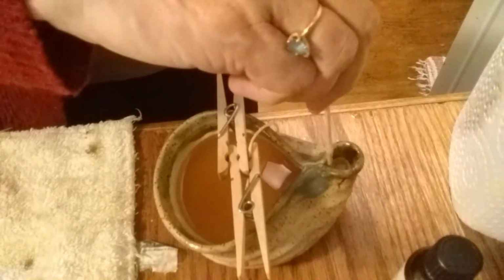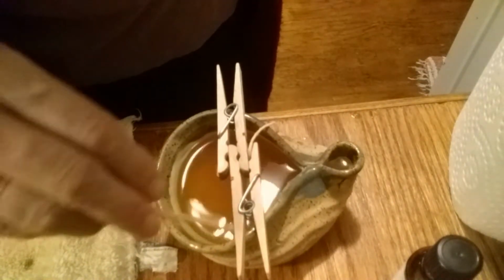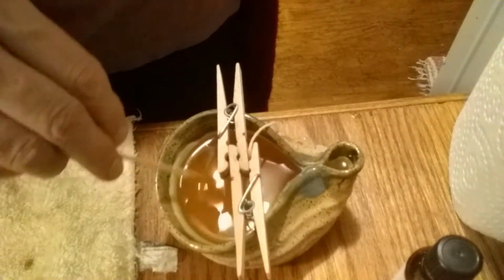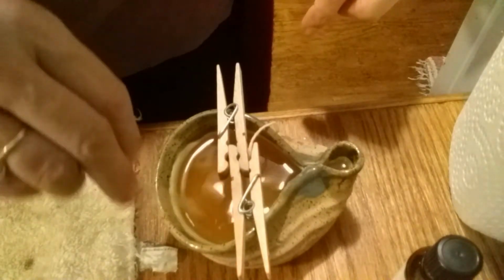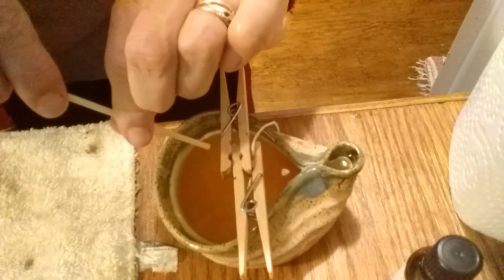And this is only for my personal use. I would never sell this because I don't know what I'm doing. But I don't really mind where the wick comes up, as long as it's not too close to the edge. You don't want it burning the pottery. Okay, I think that must be enough stirring.